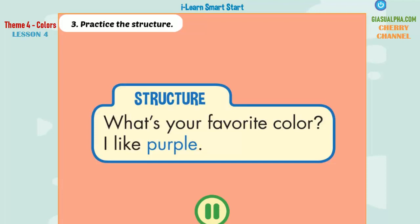B. 3. Practice the structure. What's your favorite color? I like purple. What's your favorite color? I like purple.